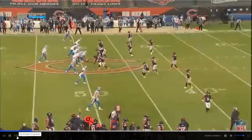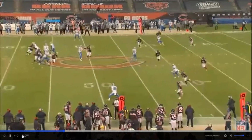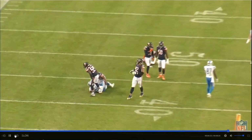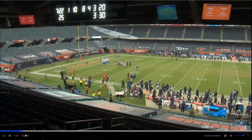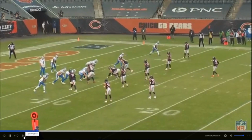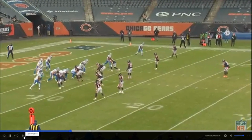All right, so 1st and 10, they're in the 4th quarter. That happened quick. They just throw a quick noun route, off coverage, let Hockenson get up the field, be a playmaker. 4th quarter, 1st and 10. Let's see where we're at. So we're up 10 right now, 30-20. So we've been up.